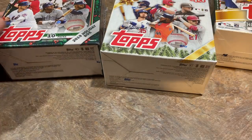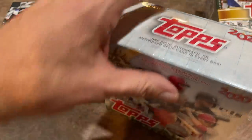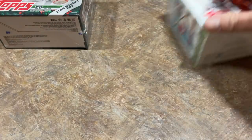Back in the day though, this was $19.99. I think this was $19.99 as well. Now it's $21.98, so it's, you know, went up just a tad bit. Can't blame them with the cost of inflation and everything, but let's go ahead and get started. Let's start off with 2020.